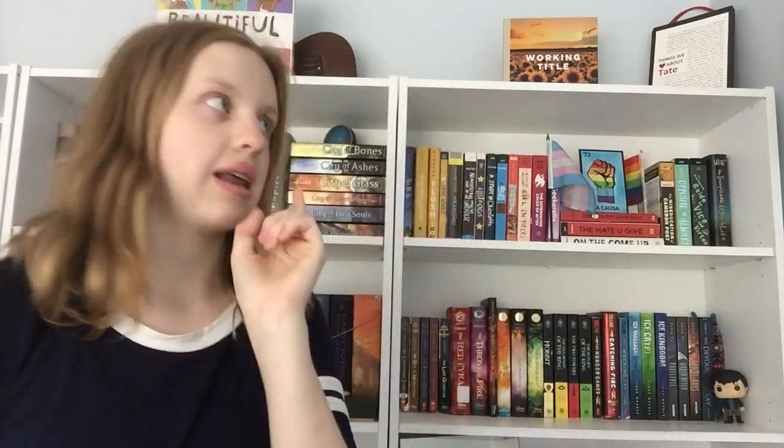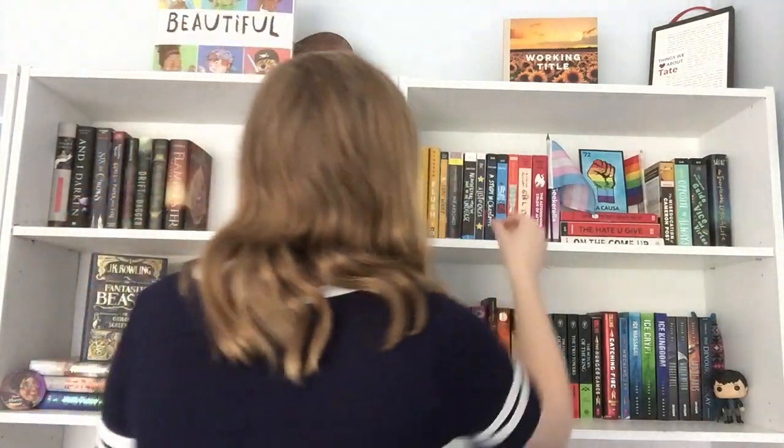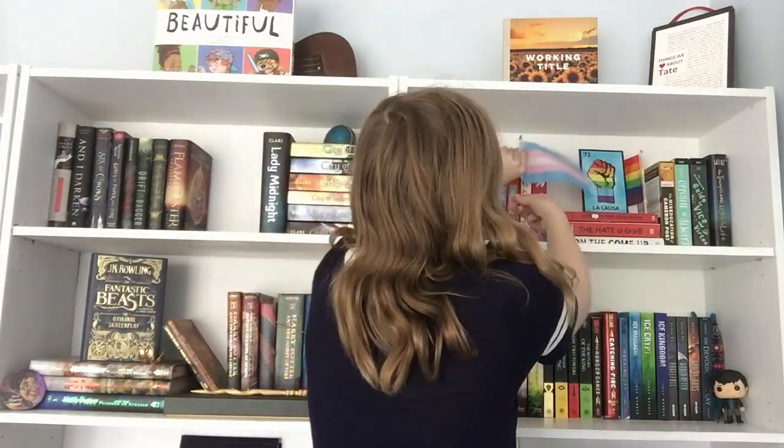Do I have a book that's based on another fictional story? Yes, and I can't use Cursed, Dark, and Lonely, so I'm gonna use Geekerella by Ashley Poston. Based on Cinderella, not that hard to guess. I'm sorry, my little baby trans flag. Trans rights are human rights.